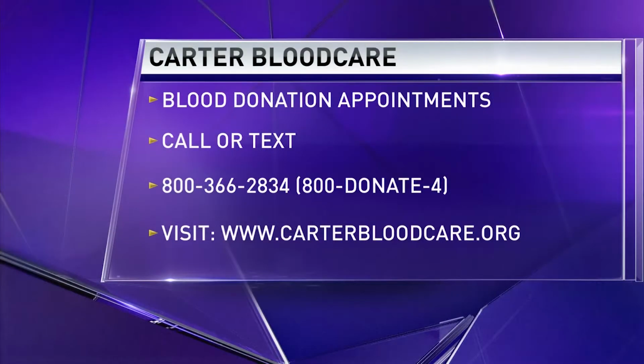Okay, so we can help by donating blood, right? Absolutely. There's always a need for blood transfusions, and so if anyone out there is interested, they can go to carterbloodcare.org.